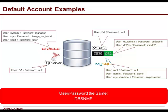One of my favorites, username set to the same as the password. Now this is sort of an approach that's been made popular by Oracle. Most of Oracle's default accounts ship with the username set the same as the password. Oracle ships about 30 to 35 default accounts with each version of the database. DBSNMP is a favorite of mine because I see DBSNMP with the password DBSNMP on almost every Oracle database I look at throughout my career.